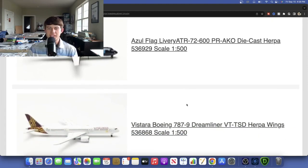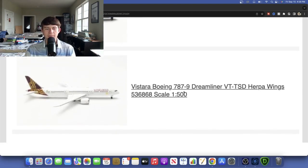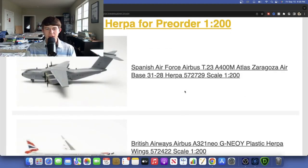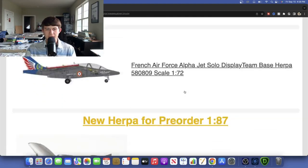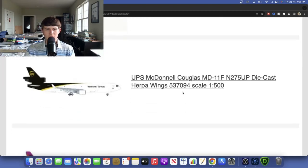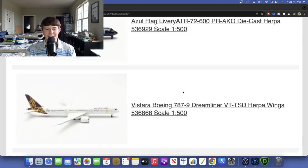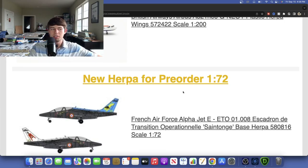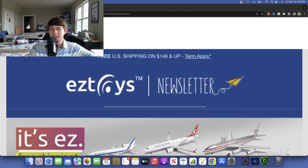Vistara Boeing 787-9 Dreamliner Victor Tango Sierra Delta. Great to see that Vistara is getting some representation here in the great scale of 1-500. So going to be eager to see how that comes out right there for Herpa. And that is it for the Herpa releases. So yeah, very diverse, quite a big chunk here for Herpa. They're certainly getting after it between the military element, the general aviation, of course, the civil aspect, and the 1-500 scales. So certainly quite an interesting diversity of aircraft here, and I think they did a good job with it. So good job here by Herpa for representing that all and some. So nice job.